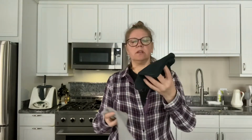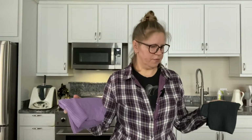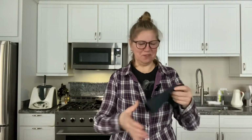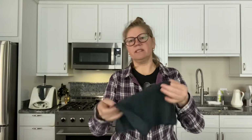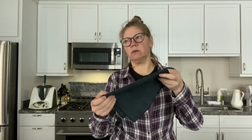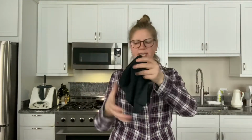And they have different colors. This is graphene, this is charcoal. I have all sorts of colors because Norwex is so generous. They send an amazing amount of free stuff when you're using it. But I like the black one best. It's called charcoal color. So this is the kitchen cloth, a little rack like this, perfect size.